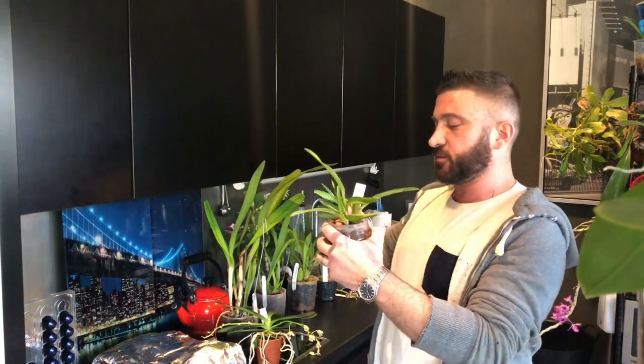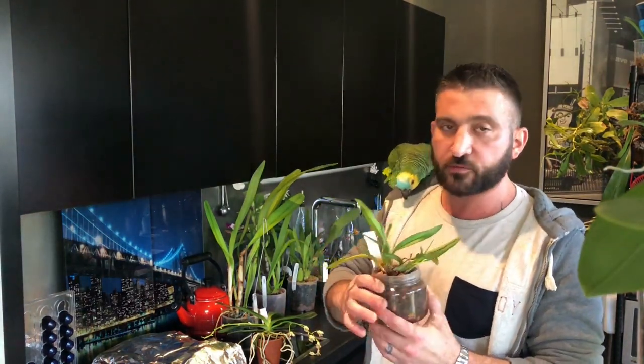Okay, then from, this is a Peruvian vendor, Orchidez Amazonicas, from Peru. This is the Rodriguezia batemanii. I put this one right into semi-hydro.